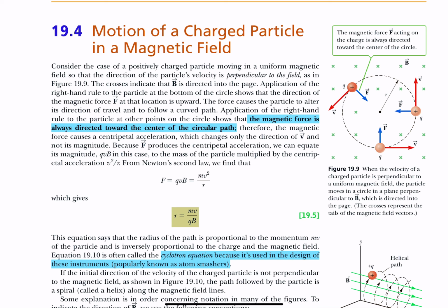Now, if my charged particle is traveling in a circular path, that means it's experiencing a centripetal force. And this centripetal force, mv squared over r, is equal to the force that's acting on the charged particle, the proton in this case. And so we can set qvB equal to mv squared over r. When you solve this equation for r, you get equation 19.5.